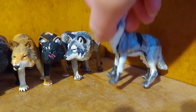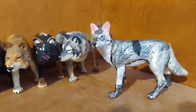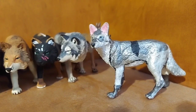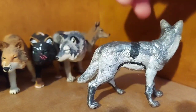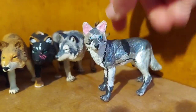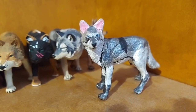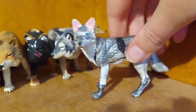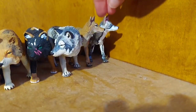Then next, another pack leader, Silver Whisker, I believe. I'm definitely going to redo her design. I used to be super happy with it, but over the years, she's one of my older customs and I'm not really happy with her design anymore. I might redesign her and not have the metallic on her anymore. I'm still iffy about that.